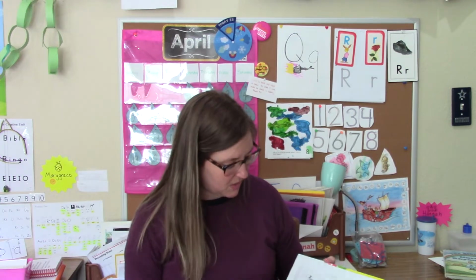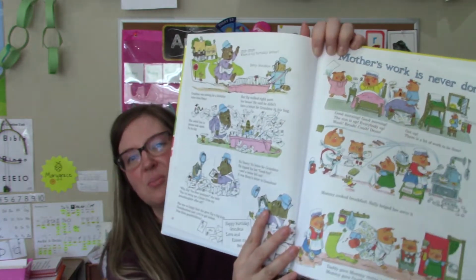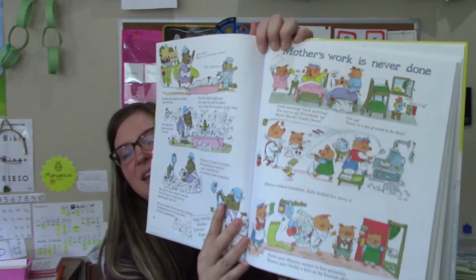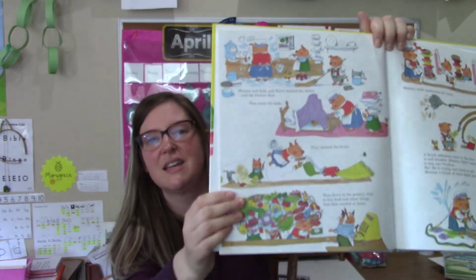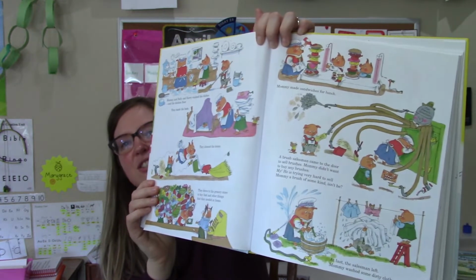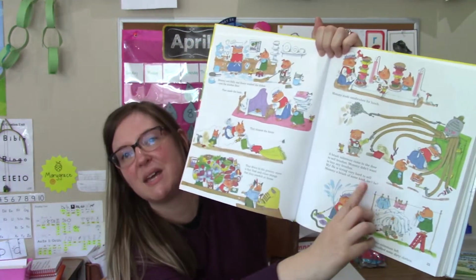And then this one is about how mother's work is never finished, and it always makes me laugh. I think it's just a funny story about the mommy pig. I guess some people get offended by it. I think it's silly. Don't be offended. Come on, it's just a silly story, and we do a lot. I think the story very much just shares what a mom does. And this just cracked me up.